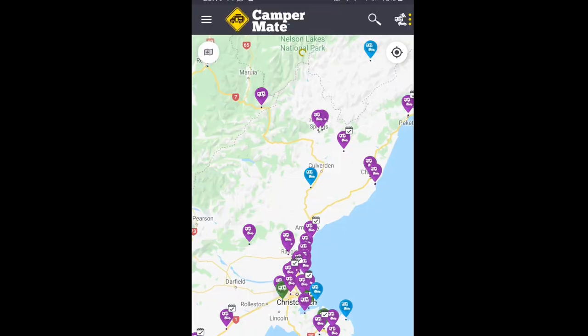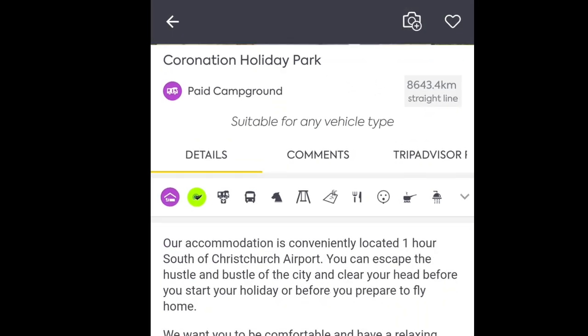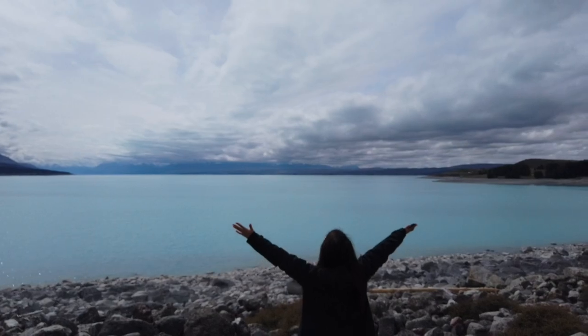You can also check about your accommodation there, what are the listings of the campgrounds, where to get free campgrounds, where to get paid campgrounds. So everything is listed in that app. So if you want to travel to the north or to the south island, make sure you have Campermate.